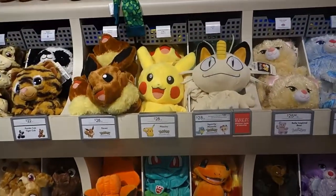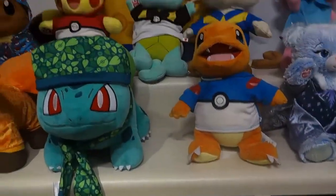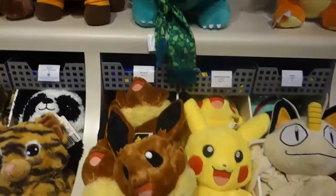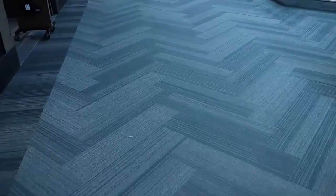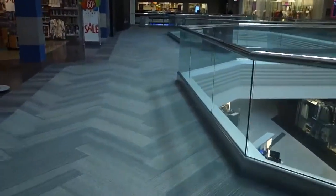They also have some Pokemon stuff. We have Pikachu, Eevee, Meowth, Charmander, Squirtle, and Bulbasaur. We also have Vulpix. And yeah, those are some cool finds. They also had stuff like Ninja Turtles, Powerpuff Girls, Minions, and Sonic. They had Sonic the Hedgehog for the 25th anniversary.